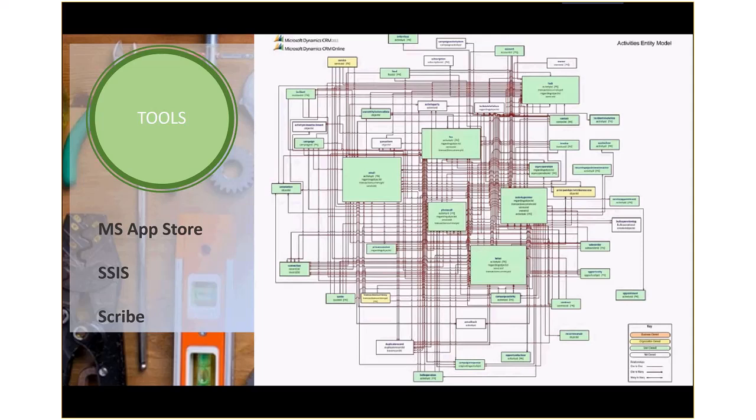So Scribe and SSIS would probably be a pretty short time frame to get it done. It requires a little bit more of a developer going in there. The Microsoft App Store tools are designed to be self-learning and self-evident, so you're not going to need all the learning. You just turn them on, and hopefully everything starts flowing through.